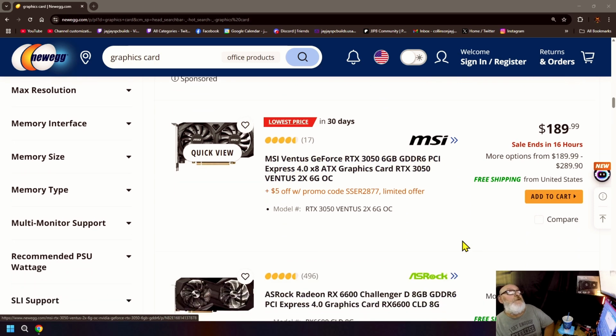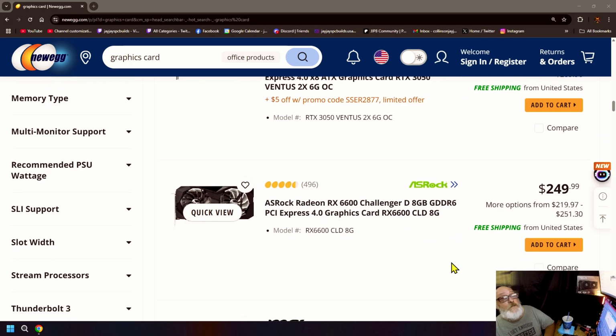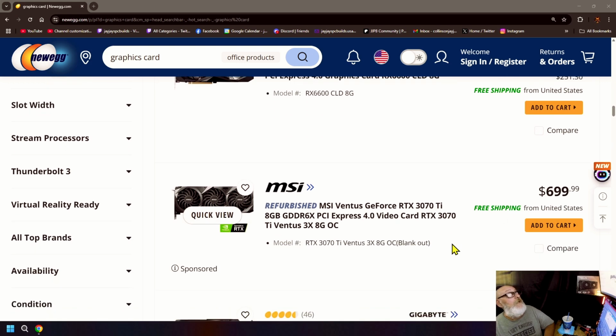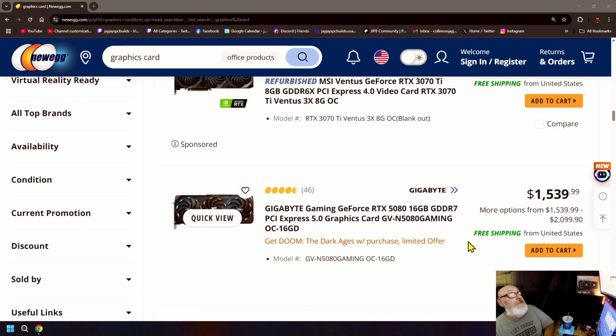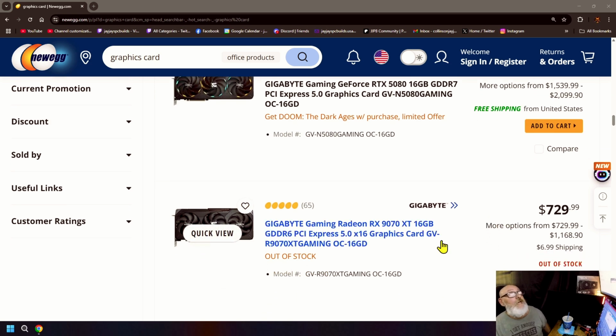3050 6 gigabytes for $190. 6600 ASRock, $250. Wow, that's going up in price. They go from $189 all the way up to $250 now. That's definitely gone up in price. Maybe because everybody's starting to slow down on graphics cards and they're not buying them like they used to. Might be the reason why they're pushing up in price. 5080 16 gigabytes is about $1,540.